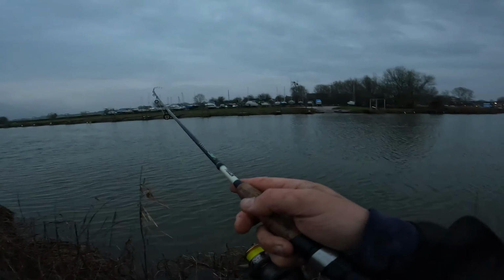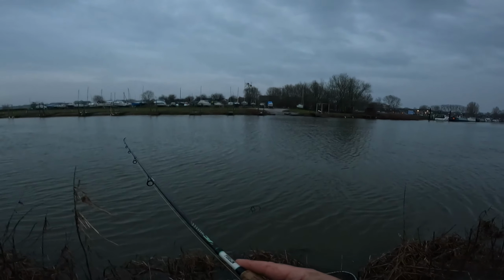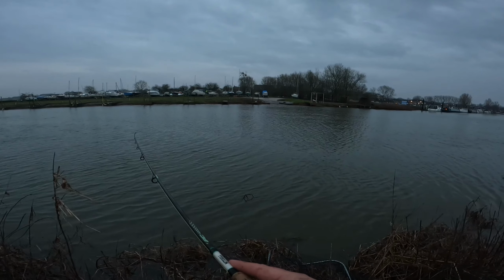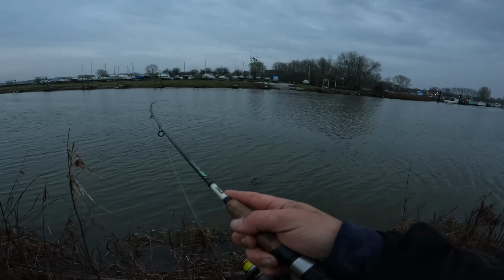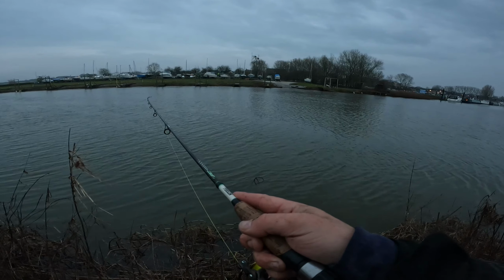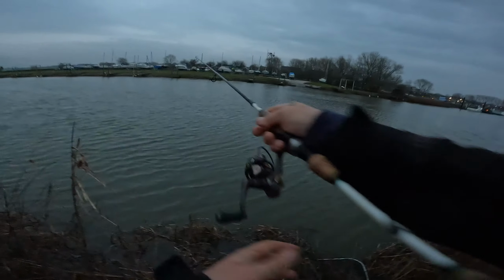Everything is telling me pack up, get home, go and see your wife and kid. But then the fisherman in me is just going, just one more cast. Go on, have one more cast. Could be a big one out there, mate. Have one more cast. And obviously, guys, we're gonna have that last cast.